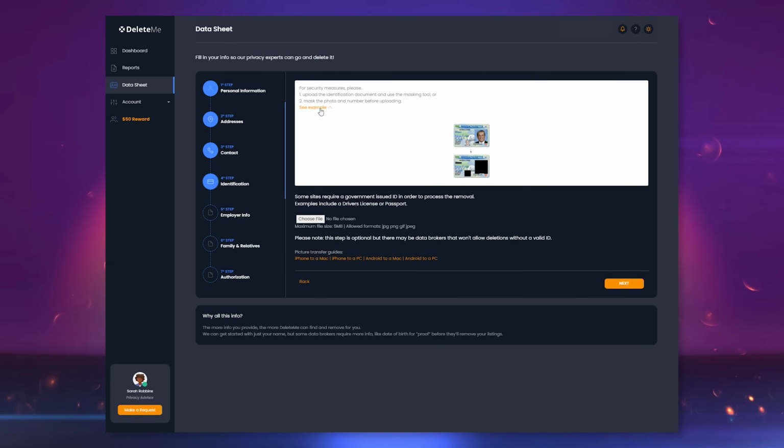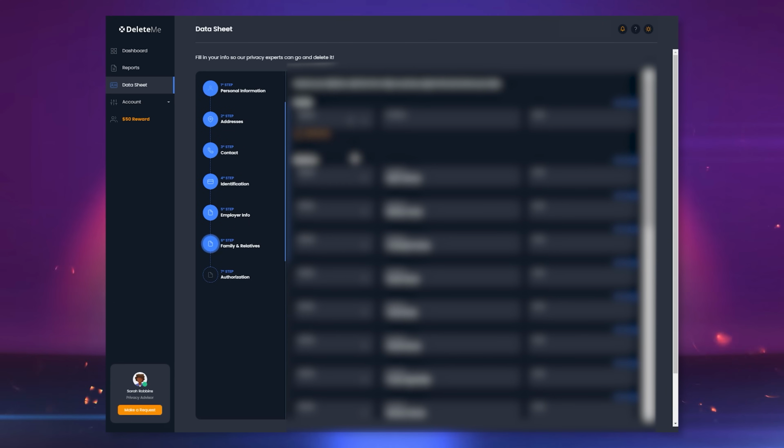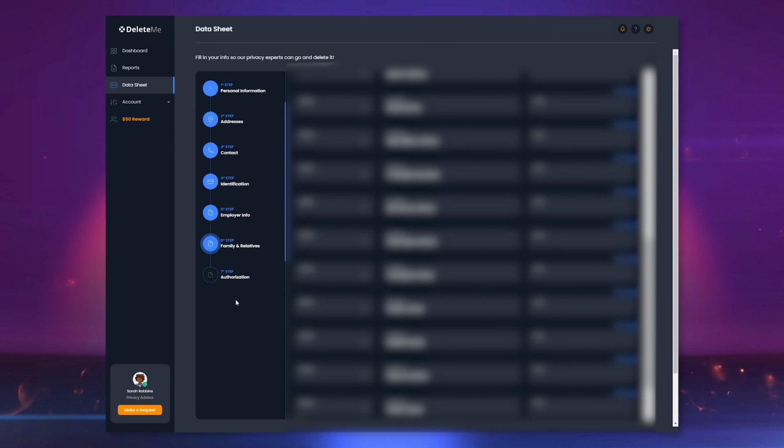So DeleteMe can send opt-outs with just your name if you don't want to fill out all the other information, but if you really want to take full advantage of their service, I do recommend filling out as much information as you can, like adding in previous addresses, or if you changed your name at some point, adding that in. If you have relatives that might show up in search results, you can stick them in there too. Some data brokers do require you to send in a picture ID, which I think is so ridiculous. But if you want DeleteMe to also send those opt-outs for you to those sites and be successful, then you can upload a masked or a redacted copy of your photo ID for them to do that for you as well.